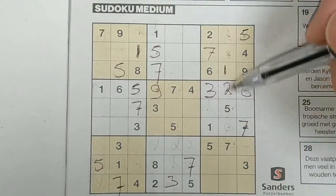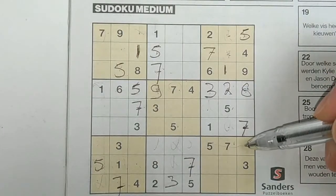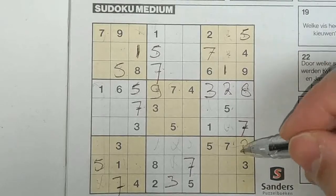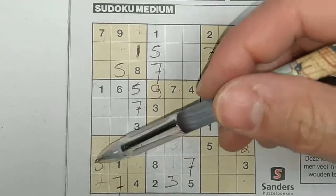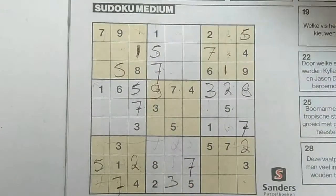2 in this column, 2 in that column. So in the last column, the only 2 places for 2 should be here or there. But I see here 2, no 2 there, 2 should be here. 2 in this row, 2 in the last row. So in the row between, the only place for the 2 should be here.